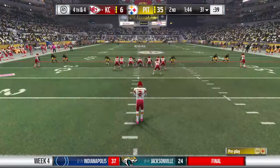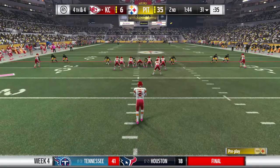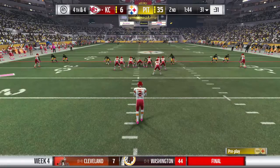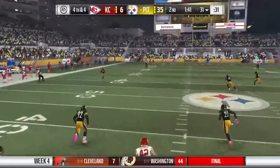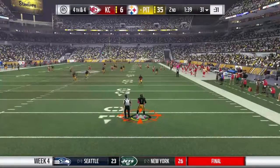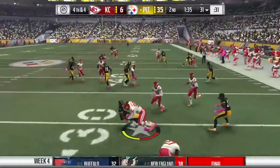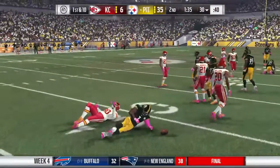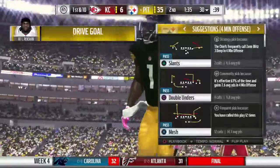So on 4th down, Dustin Colquitt to punt for KC. This is taken at the 10. Oh, a heck of a move. Man. A very good return there. Give him an even 20 yards. And the Steelers will go on offense here, 1st and 10.